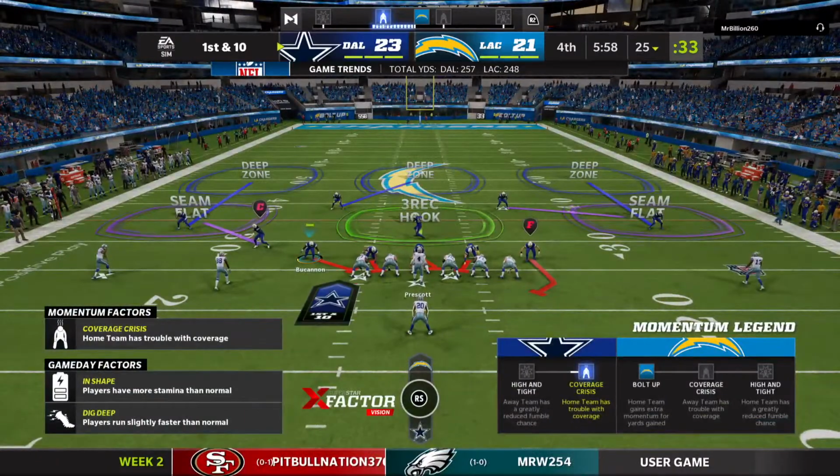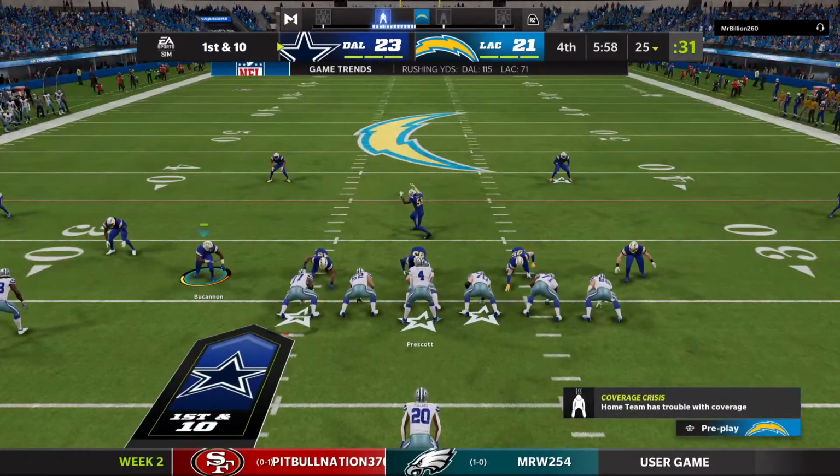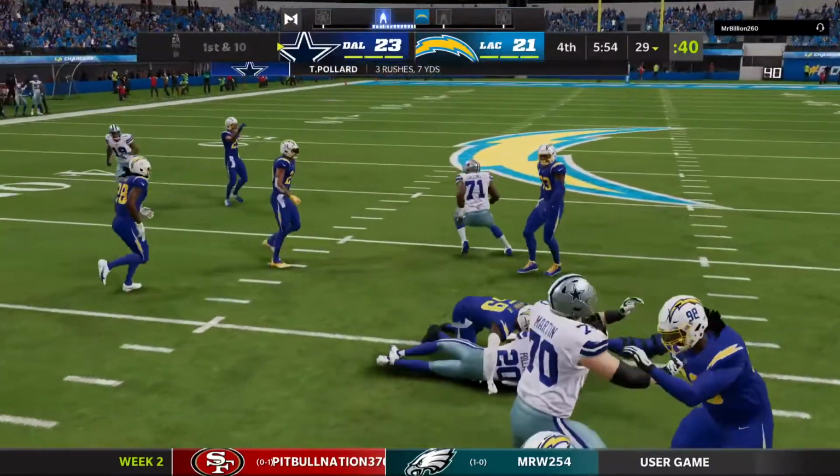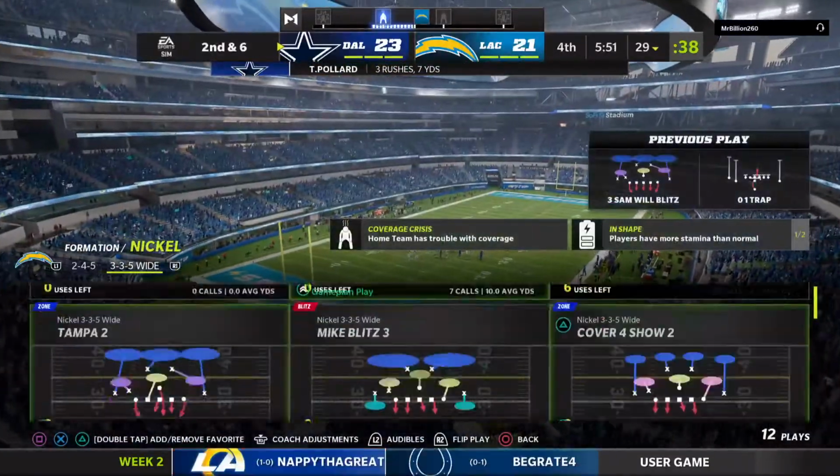Set for this next drive by the Cowboys offense. That last touchdown has made this really tight. They're clinging now to this slim lead. Second half, they only have a field goal. This offense needs to kick it into gear.